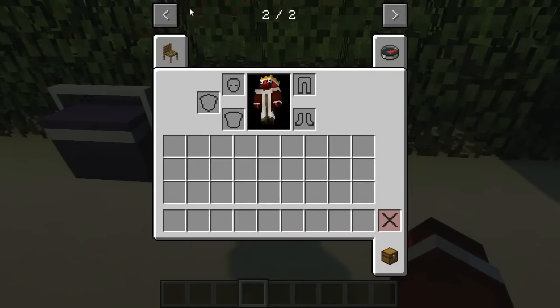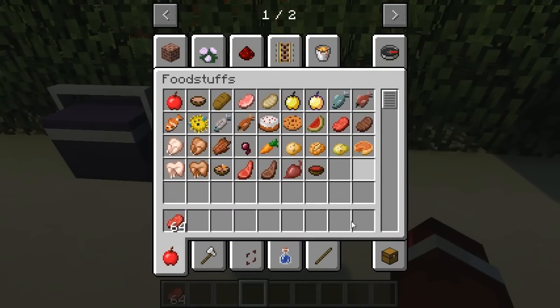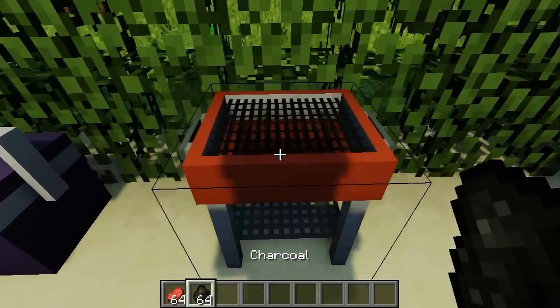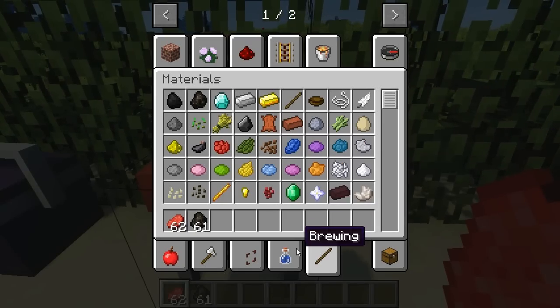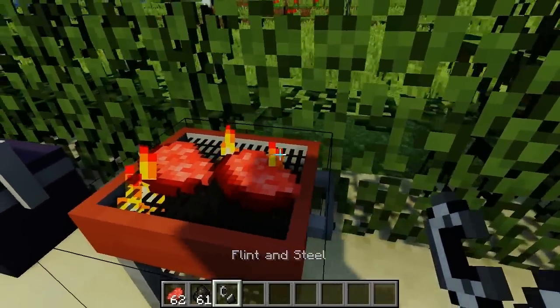So the grill here allows you to put items onto it and cook them, so we can get some raw beef here. We also need to get some coal out. Oh, we can get charcoal, I'm pretty sure. Pop that into there. Then pop in our raw beef on top. We also have to light it up as well. So do that, and as you can see, it is now on.